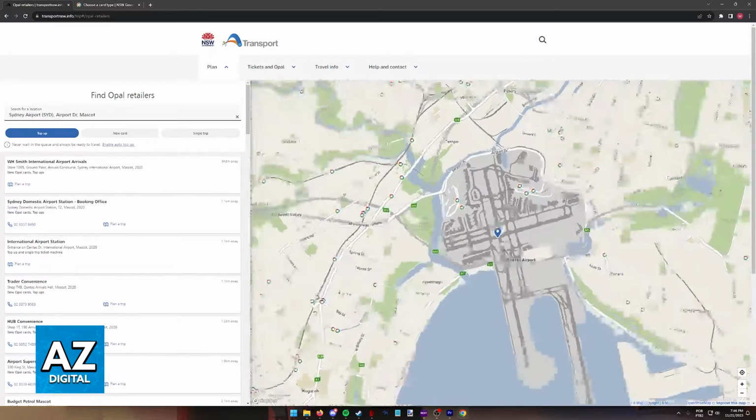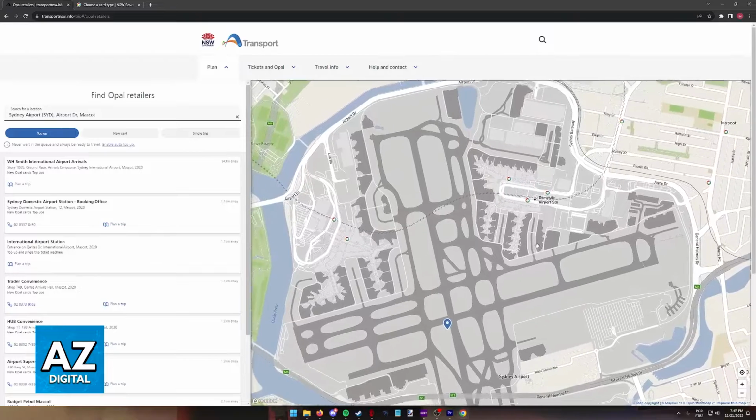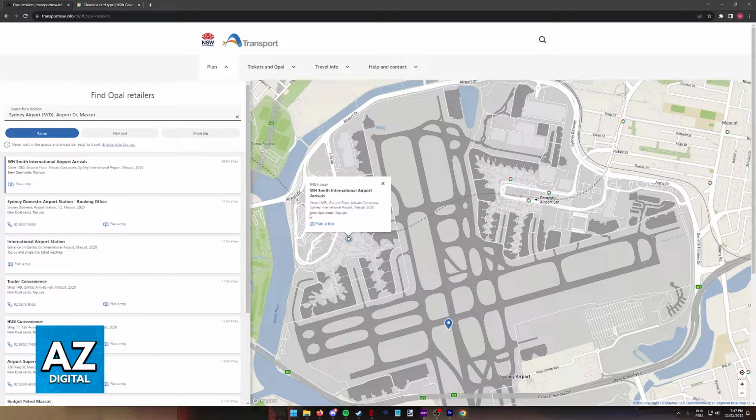If you click on Sydney airport, you can now zoom in and browse through the locations. During the time that I'm recording this video, there are 5 locations listed here. So you have this first location that is only top up and single trip ticket machine. You have this other one that sells new Opal cards. So if your goal is to acquire your first card, this is the location that you need to go for. W.H. Smith International Airport Arrivals, store 1065 on the ground floor.